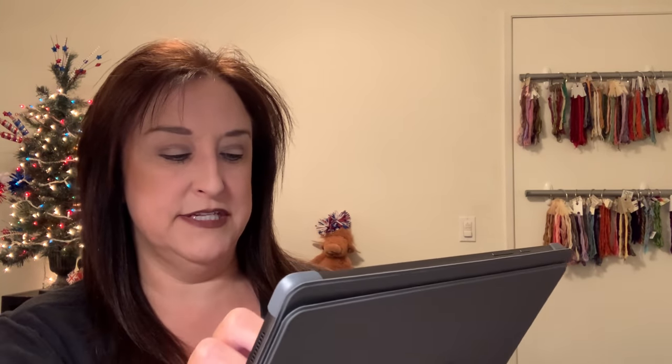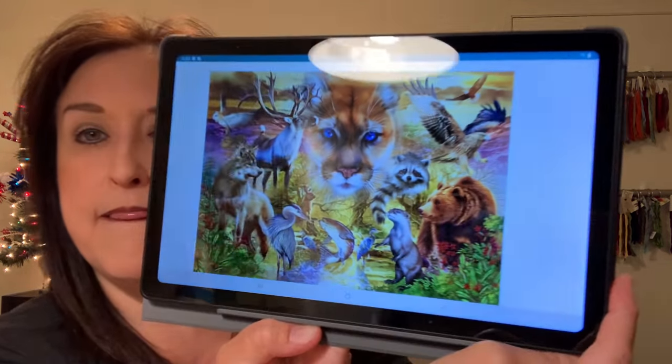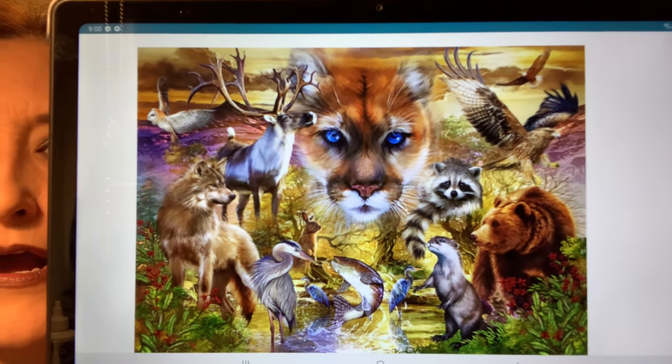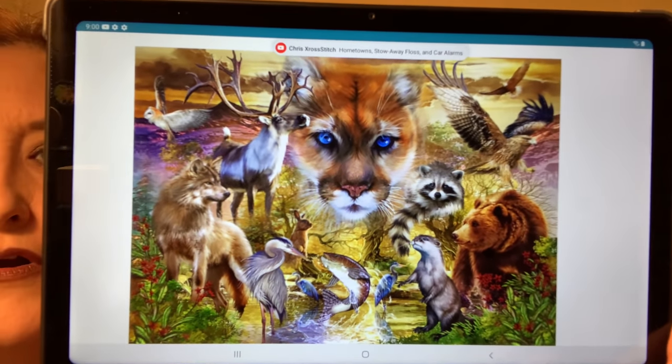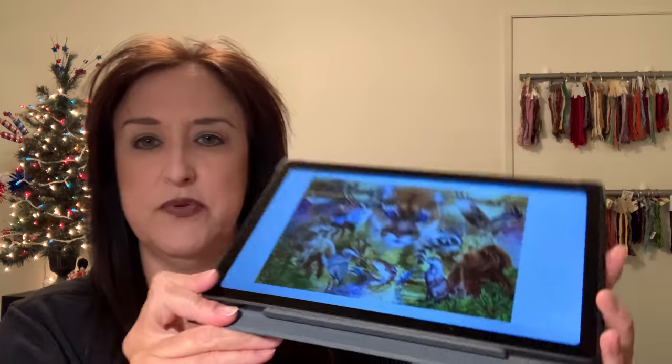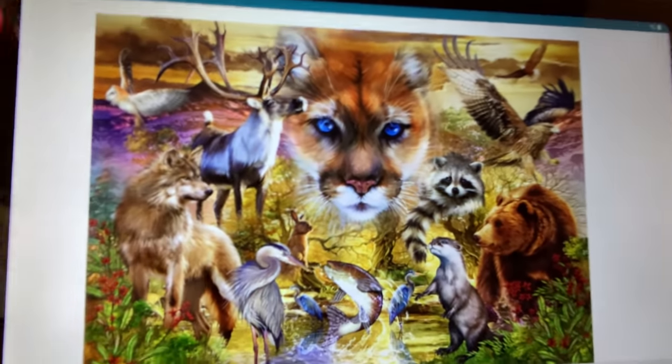I want to show you my progress on this chart. It is North American Mammals by Ciro Marchetti. It's available through Heaven and Earth Designs. This is the chart. I am working in the top left corner. Oh, brother. Let me see if I can get this without it. Okay, I am working up in here.